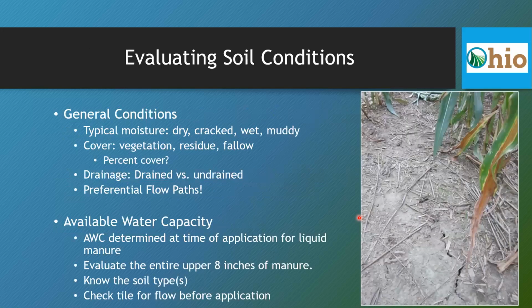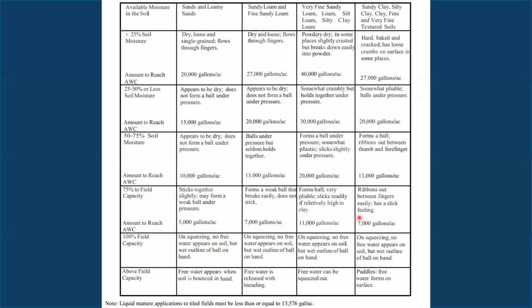Evaluating soil conditions is very straightforward in most cases. We want to see typical conditions like dry, cracked, wet, muddy, how much cover there is, whether the field is drained versus undrained. Those are all important aspects. From a liquid manure standpoint, available water capacity, I could spend an hour going over how to do these, but those CLMs and producers out there that deal with available water capacity know that this assessment needs to be done before land application of liquid manure every single day.